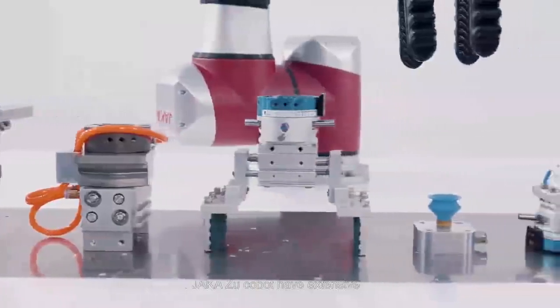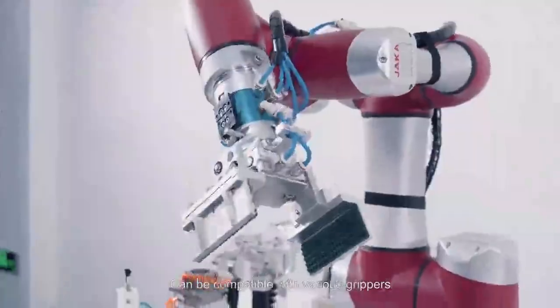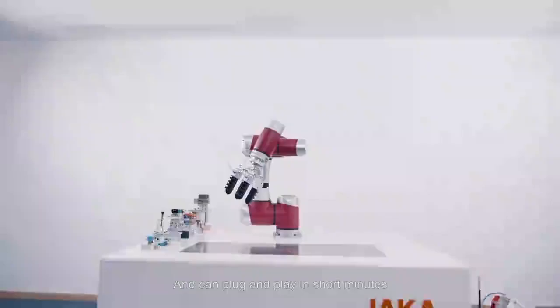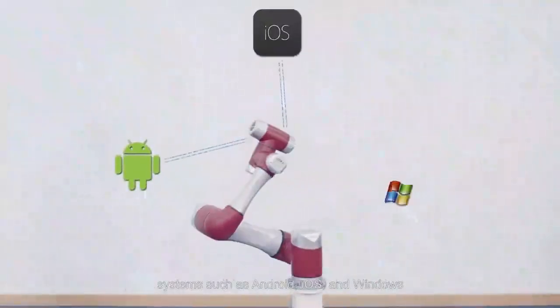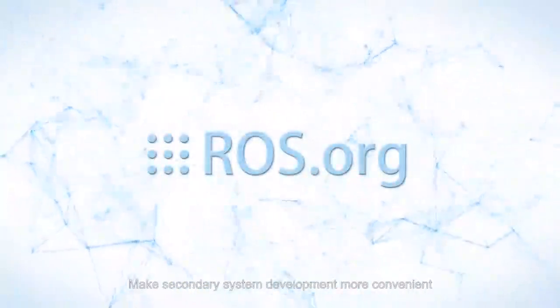JAKA Zu cobots have extensive and standard extension support, can be compatible with various grippers, suckers, and sensors, and can plug and play in a few minutes. JAKA Zu cobots are based on the Linux system platform. You can remotely interact with cobots from multi-platform systems, such as Android, iOS, and Windows. Meanwhile, we support a ROS driver, making secondary system development more convenient.